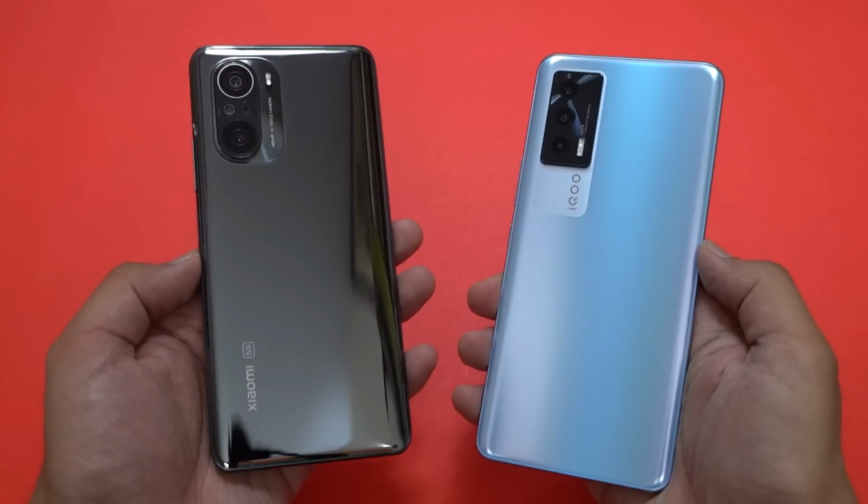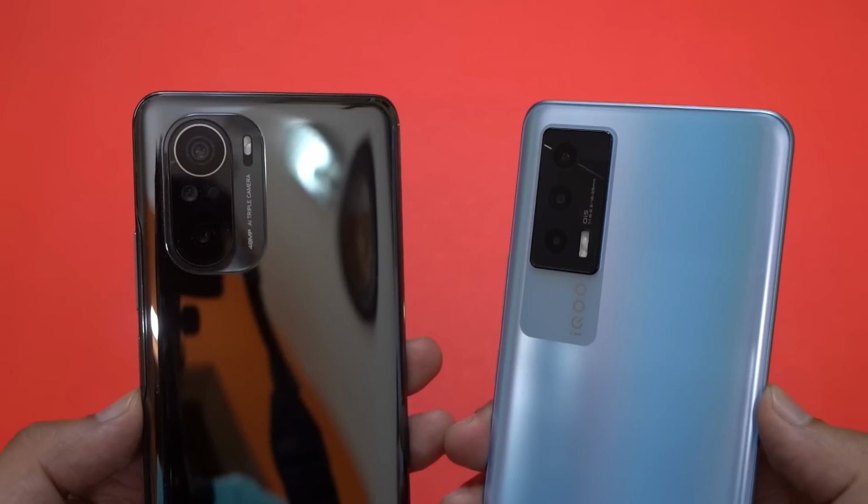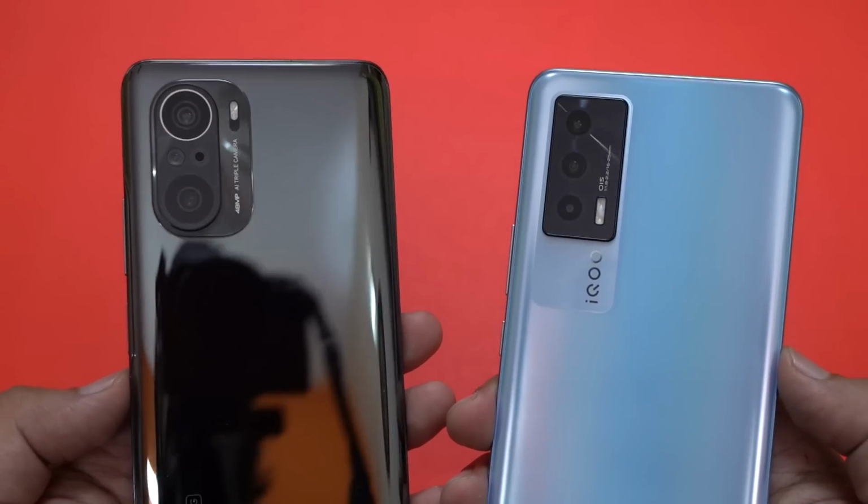So choosing one phone when it comes to design, well, it's a tough one guys, but by a slight margin I will give the point to Xiaomi here because I do like this camera module design.